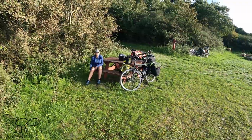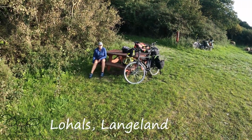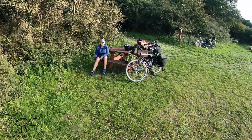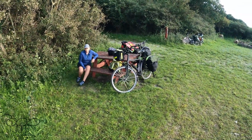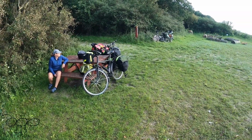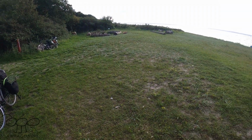Well, we made it to the top of Langeland, so we got the ferry across to Rudkobing, and we found a nice little site. We're a bit nervous whether we're allowed to camp here or not, but I think we're just going to cook up some dinner, and then when the weather calms down or the night comes on, we'll stick our tents up.